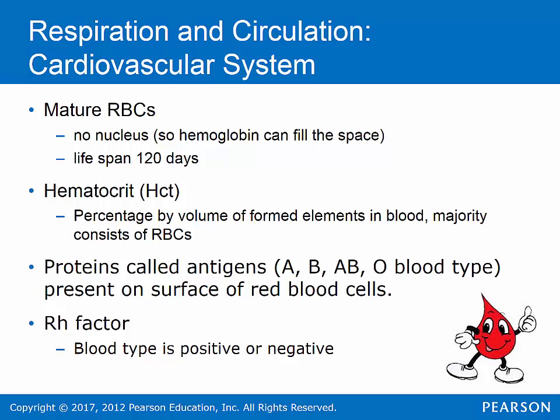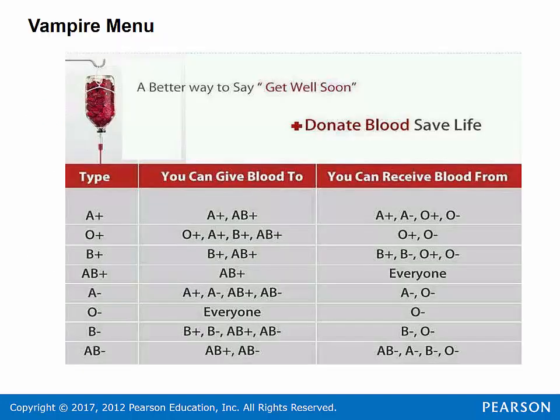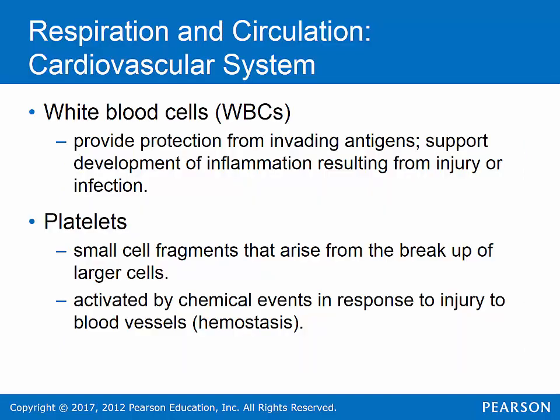This does come into play, like I said, giving blood, but also during pregnancy, because if maternal and fetal blood types are different, if they've been exposed, they may attack. So there's shots called RhoGAM shots. I think it's a common thing they do a lot of times to take care of it. But anyway, there's your antigens, your Rh factors. There's a little chart that tells you who you can give blood to and who you can get blood from, just in case you're curious. All right, your white blood cells, these are your protection.